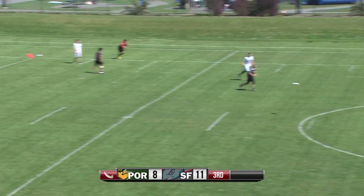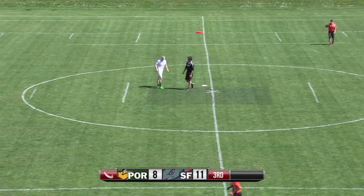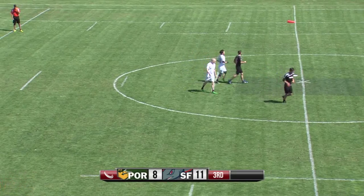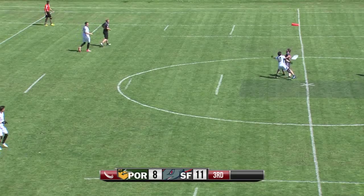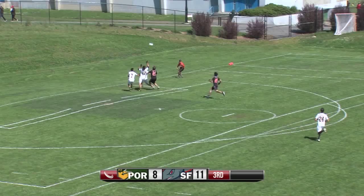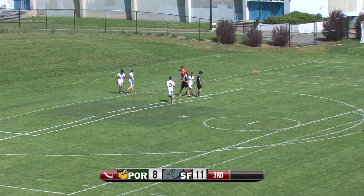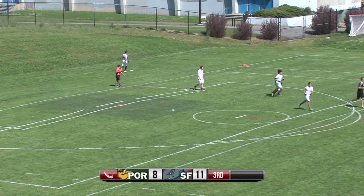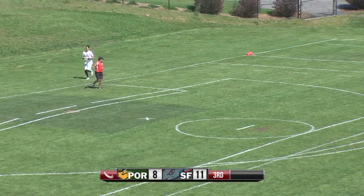Great D on Norton. Can't reset to him. Great defense on the team by San Francisco Dogfish player number one, Ian Ranahan. So Ranahan gets the D there, but I'll tell you what, that was Bellinger shutting down Norton. Oh, it's a jump ball. Oh, crazy. One receiver, three defenders. Ouch. Not a good idea there. That's one too many times going to the well. And that was good team defense by the Stags there, ladies and gentlemen.